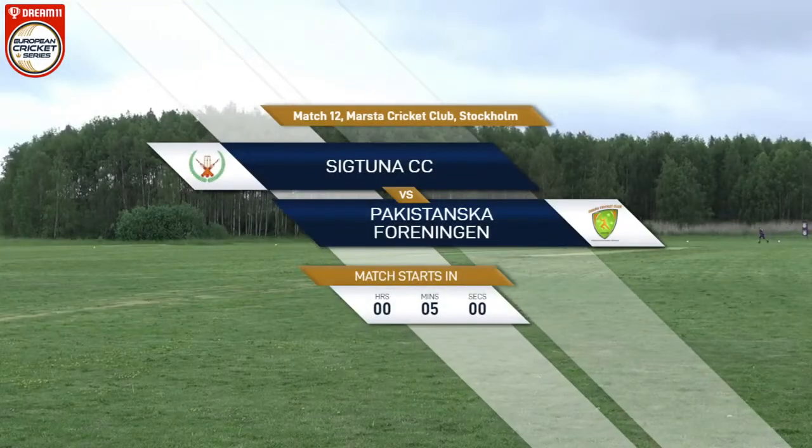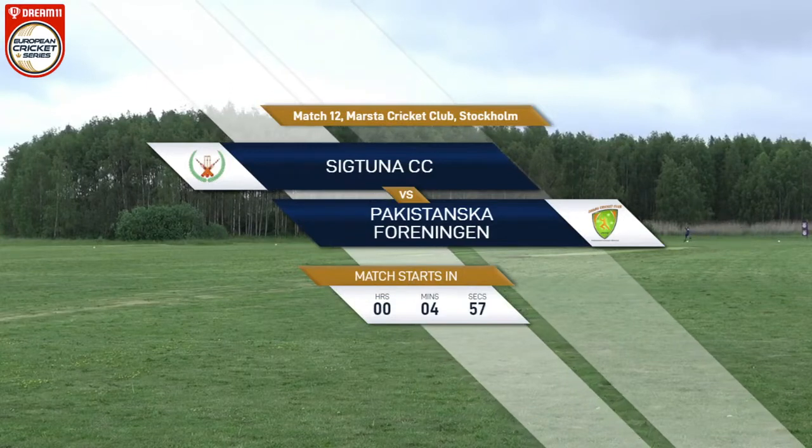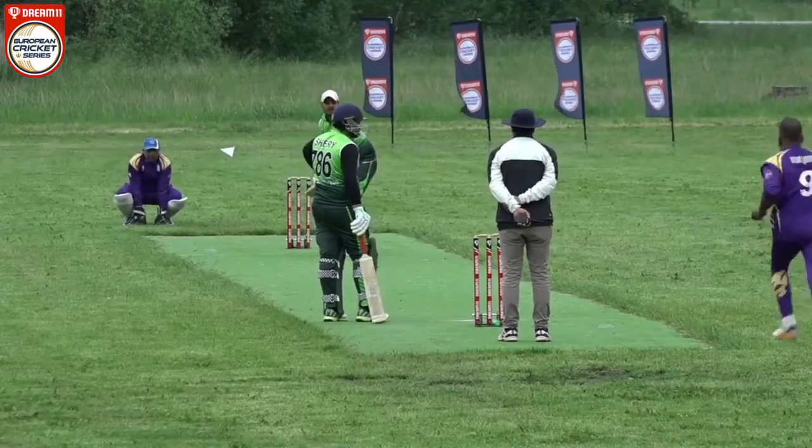Tail it is. You're gonna bat first. Yeah. Okay, super. Pakistan's gonna bat first. Okay. So the match is gonna start now.